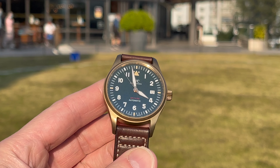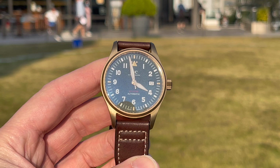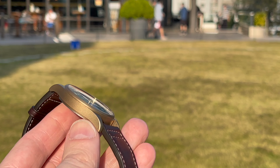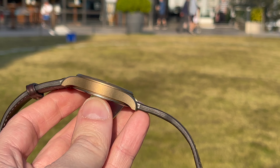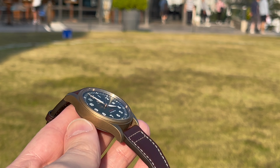Now, will I keep it? That's a good question. It's a bit of an odd purchase for me, and I had not even considered getting a bronze watch when I started looking for a daily wear, and I never thought I would end up with this watch. I mean, the stainless steel, yes, but not this one. I think it will depend on how the bronze patina changes over time.